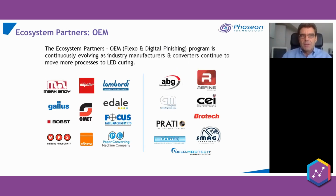When we talk about our ecosystem and our OEM partners, this is narrow web flexo. You can see the main machine manufacturers are here. So it's Mark Andy, Nilpeter, Omet, Lombardi, MPS, and Gallus. Then on label finishing, you have the Rotocontrol, the ABGs, all these companies we collaborate with and help the market to bring solutions.